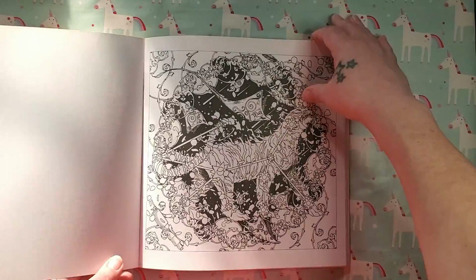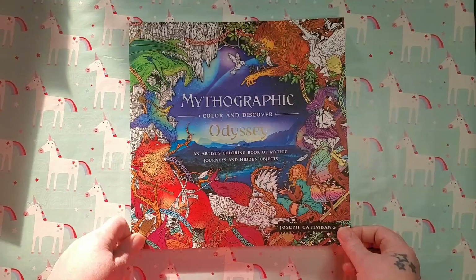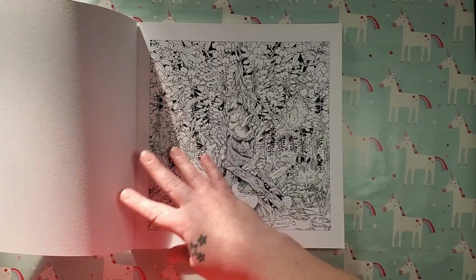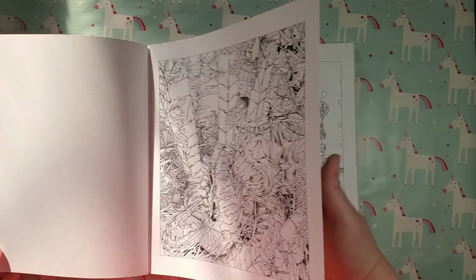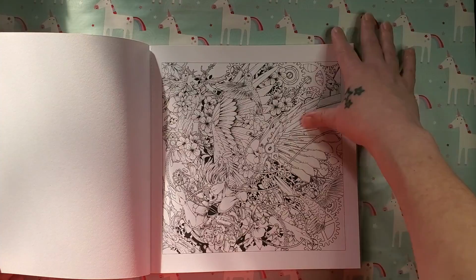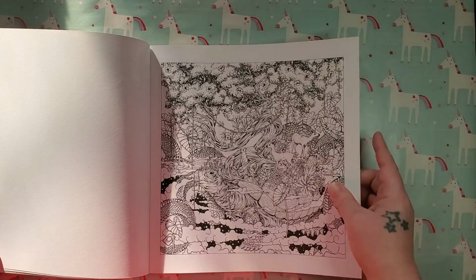And that's the end of Imagine. Then we have Mythographic Odyssey, also by Joseph Catimbang. It makes sense that in Odyssey we'd have a lot of the mythographic or mythological creatures. I love this. I just don't even know how to begin doing this.